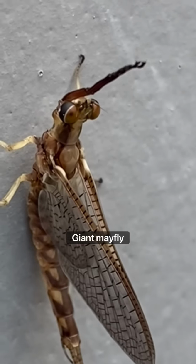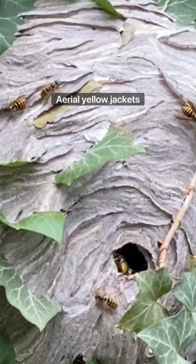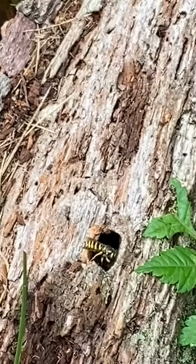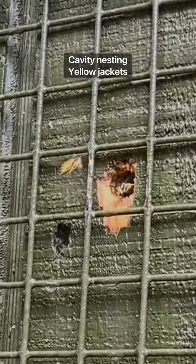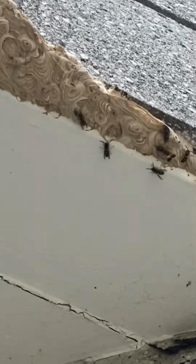Found these 2 giant mayflies up at Stone Zoo. Not sure why one is so much paler than the other. Check out the dagger-like mouthparts of this stable fly. Aerial yellow jackets make these big, round, covered nests. Cavity nesting yellow jackets build their nests in almost anything, like a hollow log like here, or under the siding of a building. This one's in a crack in the masonry, and it's too big for the crack they built the nest in. It's all spilling out.